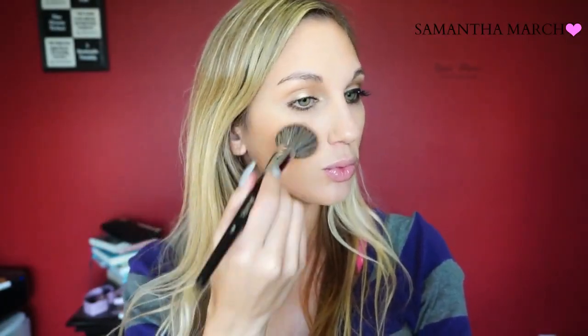And then for blush, I'm just going to use the blush from the palette in Cheeky and my Morphe E4. I'm just using a much lighter hand for the real life side and then just going ham on the Instagram side. Gotta make sure that you see that blush.